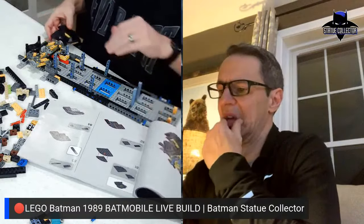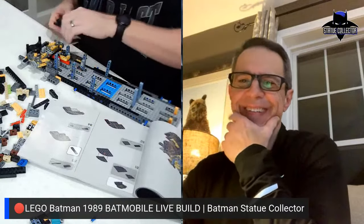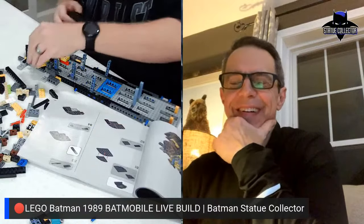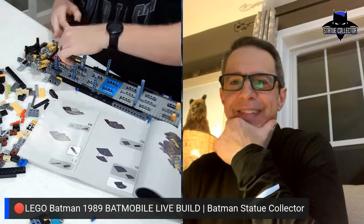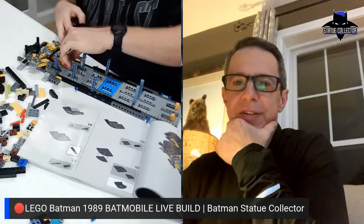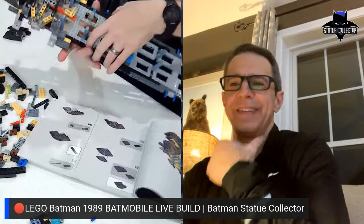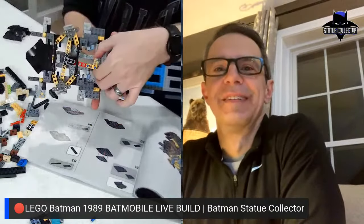All right, let's see. I have no idea how to attach this piece. How does this go? Isn't this crazy over here? So that's going to be the wheelbase. You see how the wheel can turn? There's your steering mechanism right there. I don't know if everybody can see that, but that's cool.